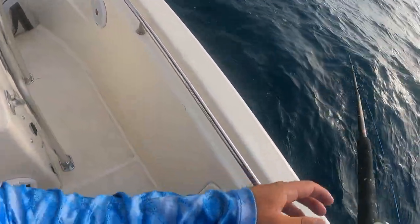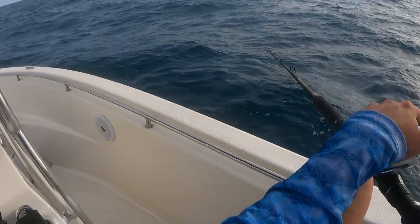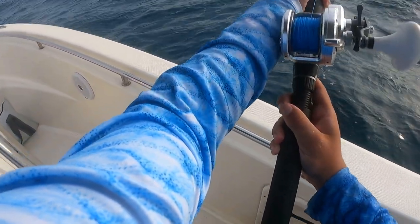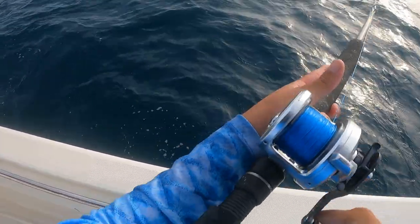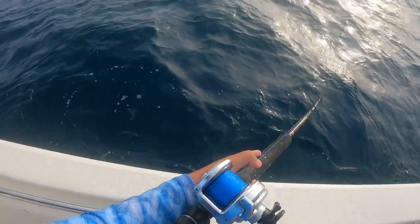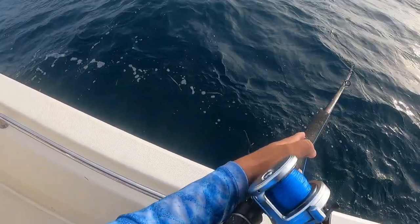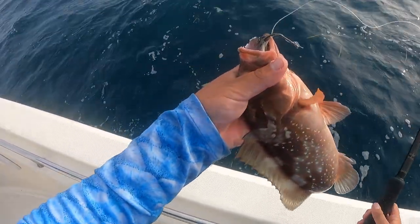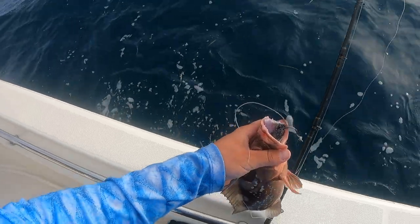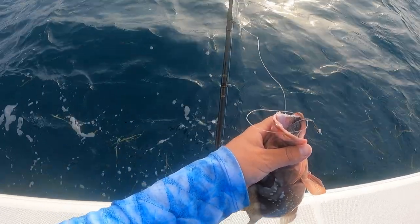Okay, we got some good marks there. Something picked me up. Damn, dude. Red. Look at that, guys. First red of the day on the drift. Not the size or quality we want, but it's a start. You got the right species. Think I can reuse that ladyfish?